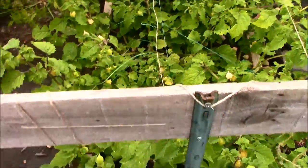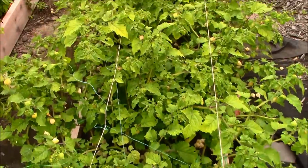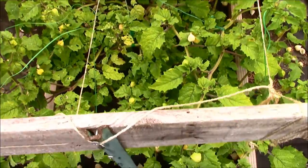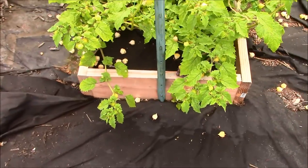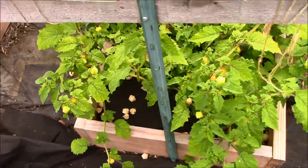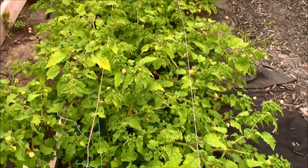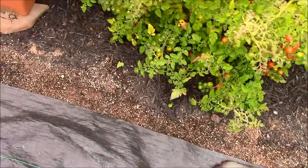Next year, I'm going to redesign the bed. I'm going to make it narrow at the top, somewhere between 6 inches and a foot at the top, and then going down to 3 feet at the base like a pyramid. And hopefully I won't have to deal with trying to dig the ground cherries out of there, because these plants lay low. Hopefully they'll just fall down the side like they did on the compost bed. I'll show you that right now.